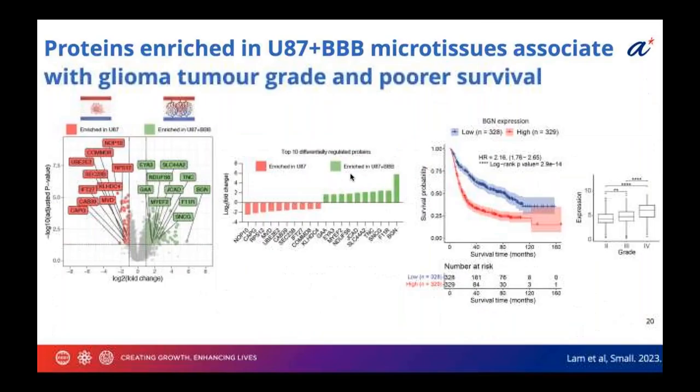Here I'm just going to quickly show you some graphs. Volcano plots especially are a bit hard to read. But essentially what I want to show you is that when we compared the proteome of tumor cells alone, or tumor cells that were in co-culture with a blood-brain barrier, we found a bunch of proteins, not too many, thankfully, that were differentially regulated. Then we looked at their clinical relevance by checking if they correlated to survival, and we found that BGN, a protein that was highly upregulated in tumor cells in co-culture with a blood-brain barrier, was negatively correlated to survival and positively correlated with increasing tumor grade.